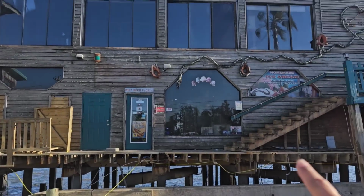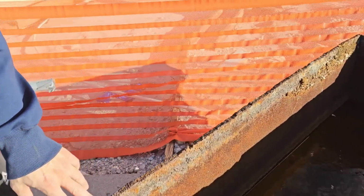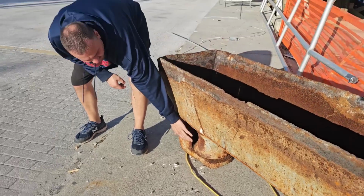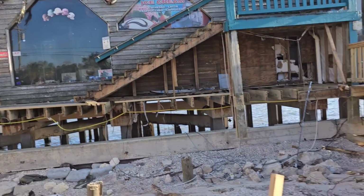Wow. Look at those stairs you take. You see this here? This rusted the welds. This is where boats, giant boats, would moor or dock up and put the ropes around here. Completely and totally flipped over. I can't believe I'm just in awe. I cannot believe this.